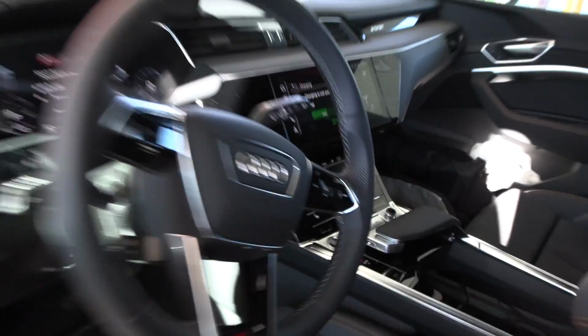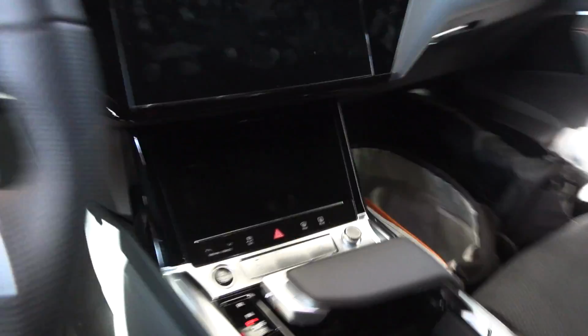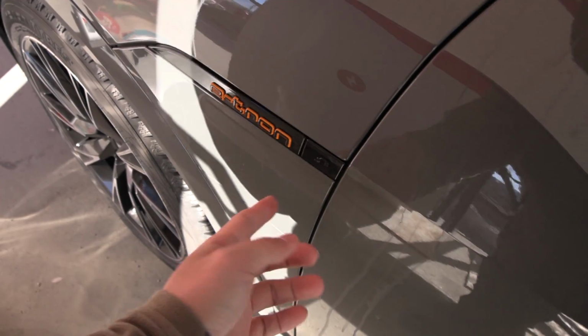Wait, no, it's not off yet. Now it's in the ready state. Now it's off. Okay, that's kind of clumsy. MEB cars or other cars nowadays, you can do this, but okay, let's plug it in.